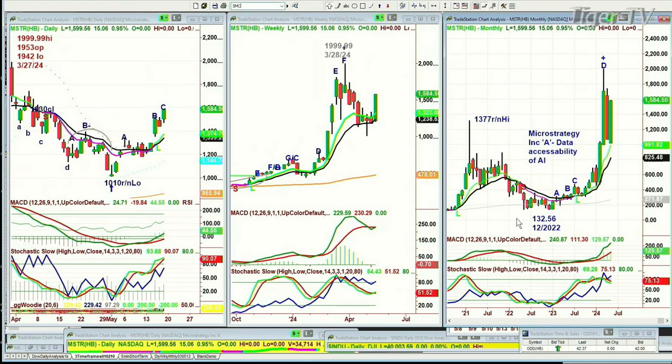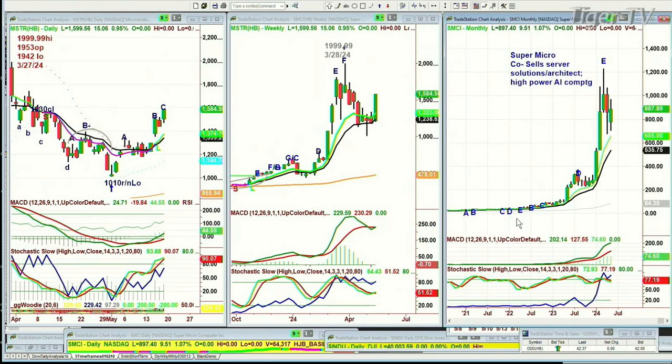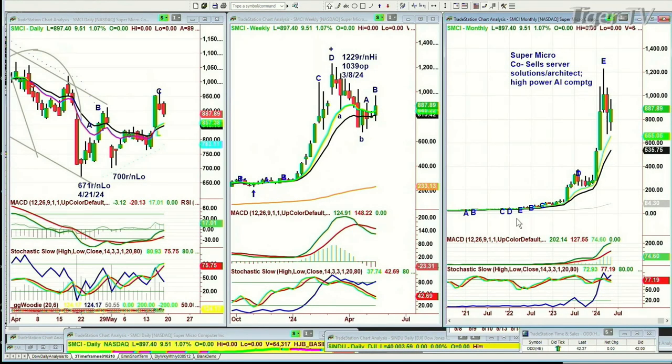And then what was the other one? SMCI. SMCI is Super Micro, server solutions architecture, high power AI computing. It has a round number 1229.00 all-time high in the weekly chart, and even at a round number with a 1039 open the week of the 8th of March, comes down to what? Comes down to 671.00, round number low on the 21st of April, and now it's at a pretty decent rally. It's already gone to the 960 area.